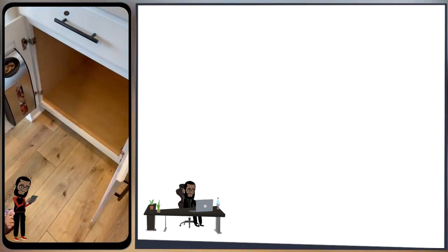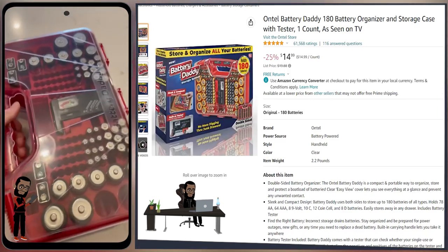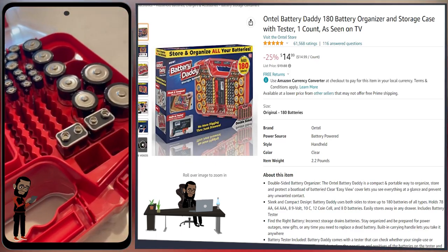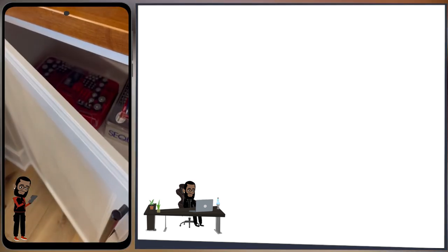And this battery organizer is one of the best things we've ever bought. It holds up to 180 batteries and comes with a battery tester. It will hold double A's to D's to coin cell batteries too. We love it.